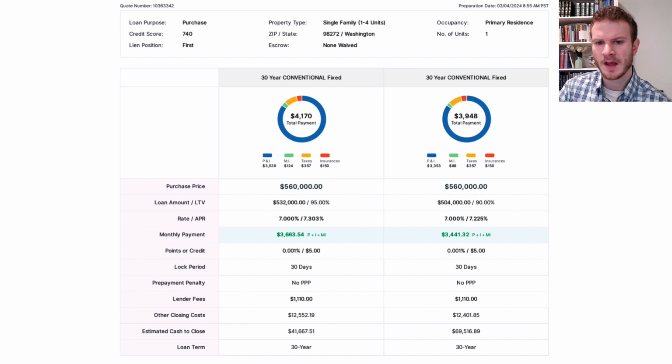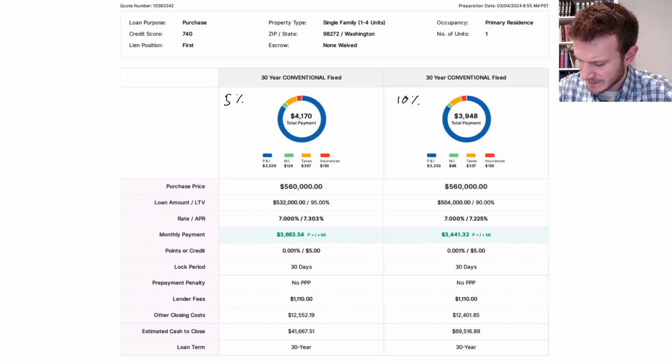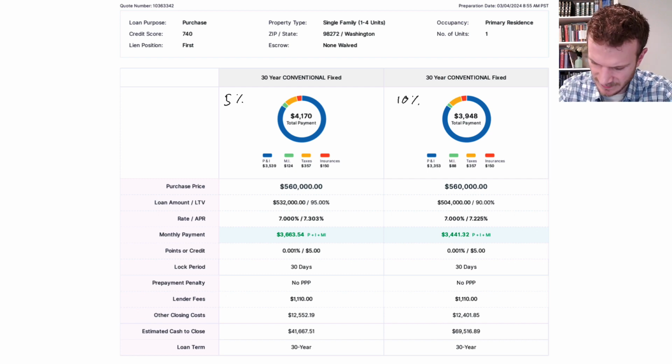I'll start with the monthly payment, which is the big number you see up top. And let's look at the numbers just real quick. On the left, this is the 5% down scenario, and on the right, this is the 10% down scenario. Right away, let's look at the monthly payment. On the left, the 5% down scenario, you're looking at about $4,170 a month, and on the right, about $3,948 a month. So it's actually a very close number, even though it's a 5% difference. And I'll talk about why that might be in just one second.